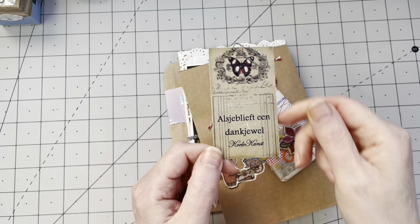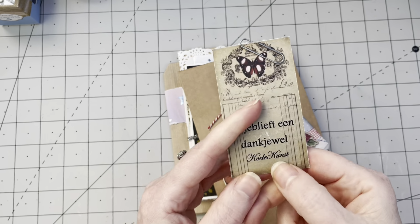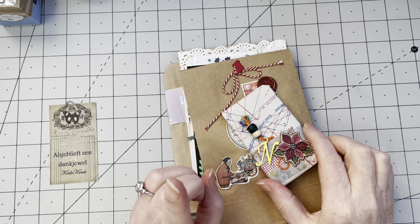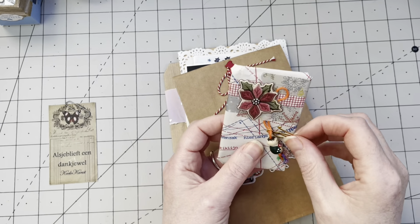This little card says, there you go, and thank you, from Barbara. Her Instagram account is Koelekunst. It's really Dutch, but you know, I'll link it. I think she ships internationally, but if you're a Dutchie, go visit her.